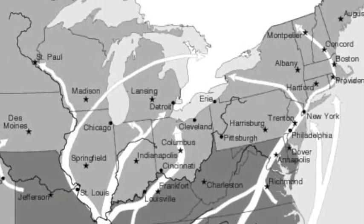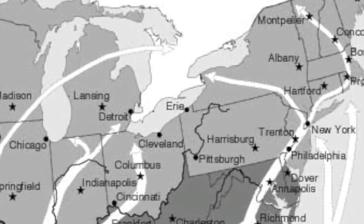Canadians set up many stations along the Canadian side of Lake Erie and around Niagara Falls. Ohio, Pennsylvania, and New York had many stops and routes along the Underground Railroad.